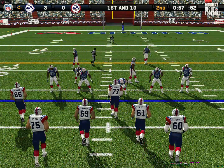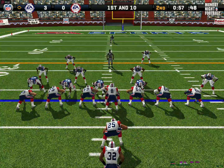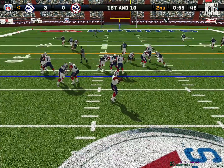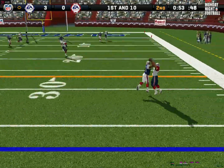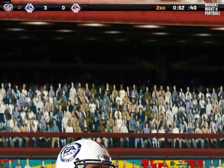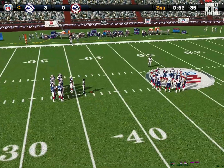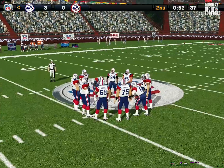First and 10. Ball on the 37-yard line. The home team with a four-man front. Setting up play action with the pass. Incomplete. Jackson gets to him just as the ball arrives, and he knocks it loose. He played that well. It looked like he knew exactly where that route was going.